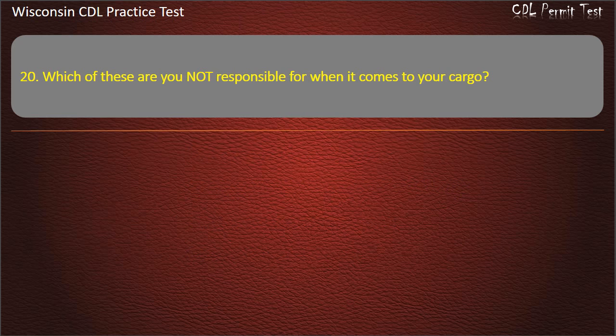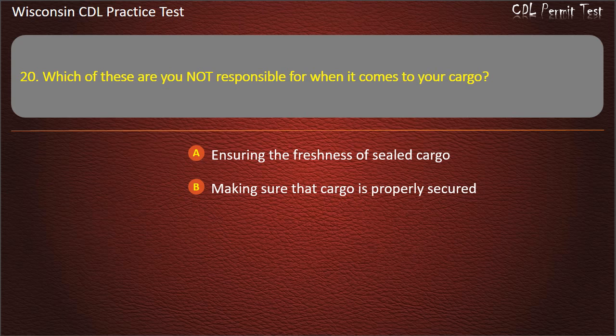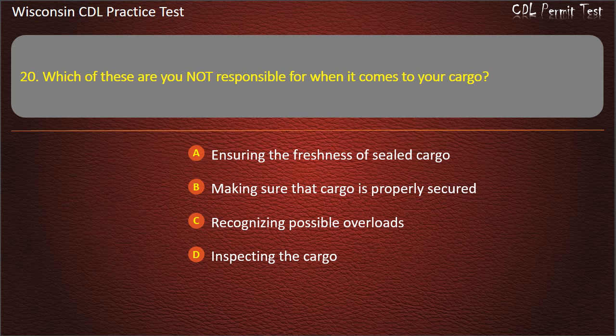Question 20. Which of these are you not responsible for when it comes to your cargo? Ensuring the freshness of sealed cargo. Making sure that cargo is properly secured. Recognizing possible overloads. Inspecting the cargo. Answer. Ensuring the freshness of sealed cargo.